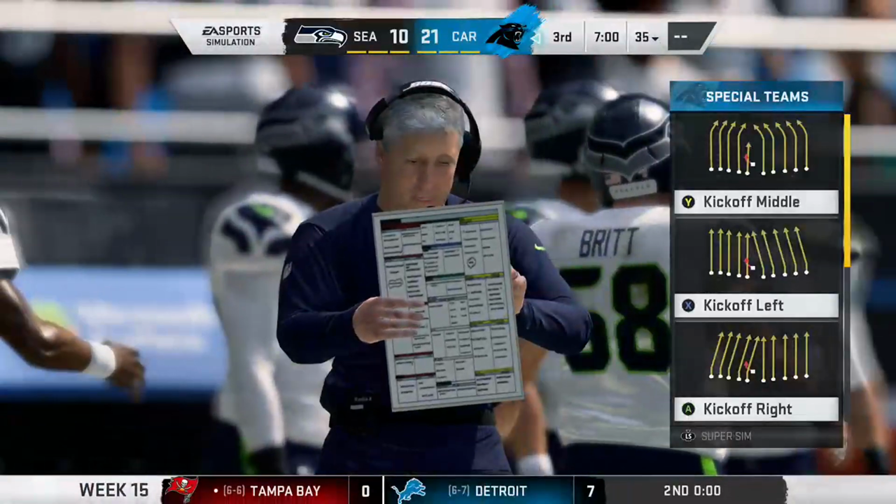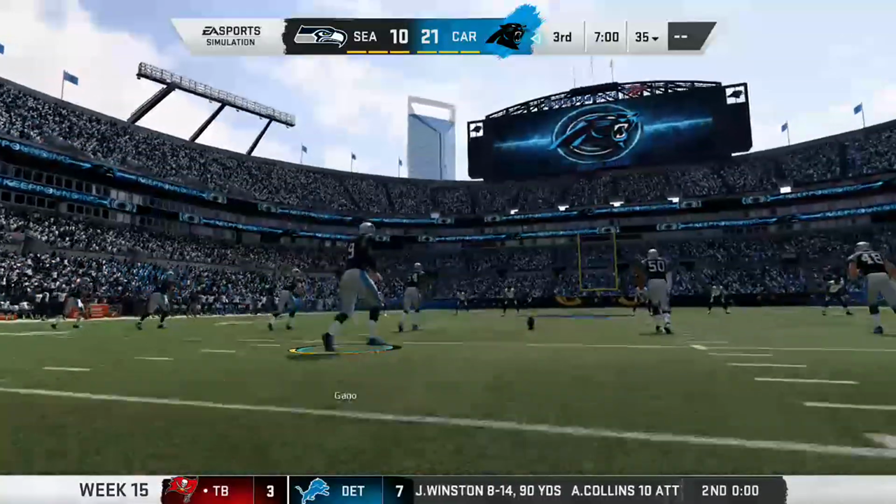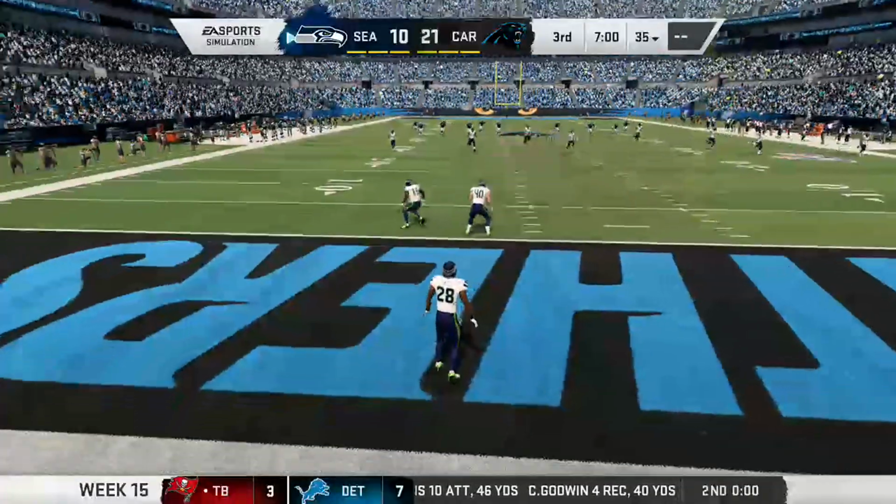You want the 3rd quarter already? No problem. Let's do it. Both teams appear ready for the fight ahead, and we resume action here in quarter number 3.